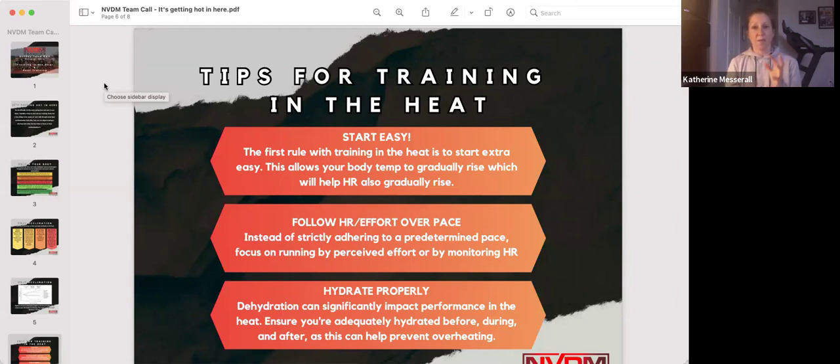So if you know you have a big key session on Saturday and it's going to be hot, you should already be drinking electrolytes Wednesday, Thursday, Friday, front loading that hydration, so that on Saturday when you're getting on that bike, or you're going out for your run on Sunday, you've already got the hydration nailed in and the sodium dialed in. So you're just giving your body what it needs even before you get started.